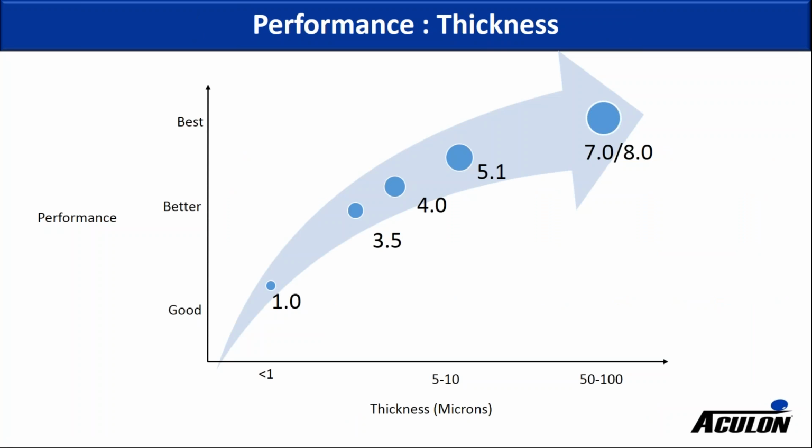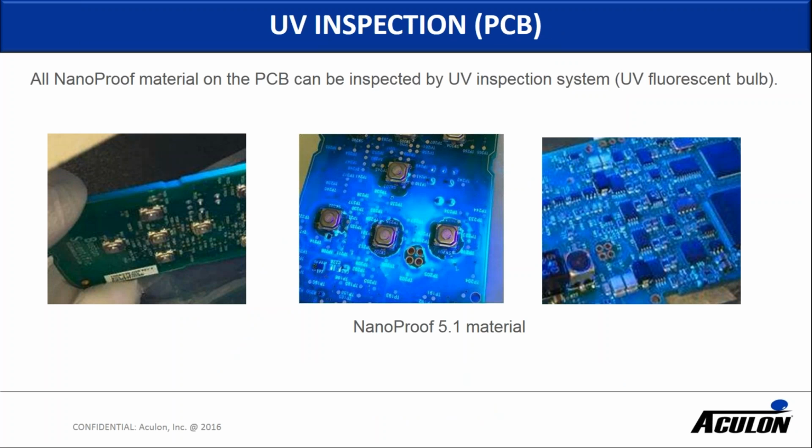Again, in general, as you saw on the last slide, as the thickness goes up, you do get better barrier properties, higher levels of protection. So if a thin coating is required, oftentimes it's difficult to get that most robust performance. And if you do need the most robust performance, some thickness getting into the 50-100 micron range is necessary. All the NanoProof products come with a standard UV tracer so that when they are in the production equipment, which all come with UV detection lights, as the material is being applied, you can easily qualitatively confirm that the coating has been properly applied with the UV dye.